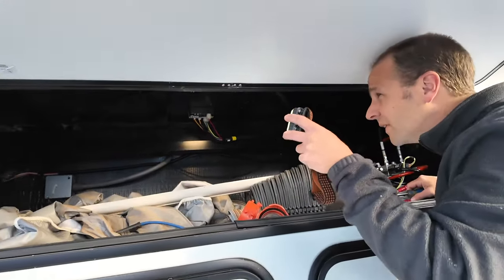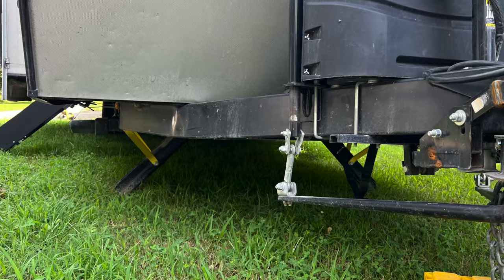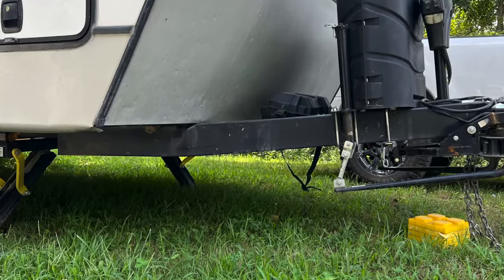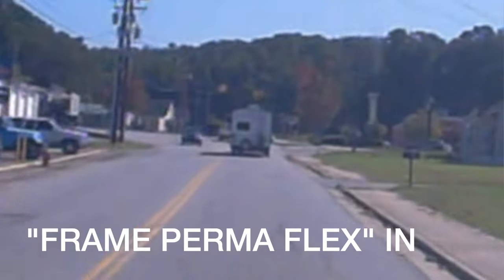Which is funny because I actually have a story about frame flex that I want to share with you too, because I'd love to get your opinion on whether I was going too fast or if the camper just wasn't built well enough, right? So I have a video that'll show the exact moment that I totally tweaked our frame on the other camper.